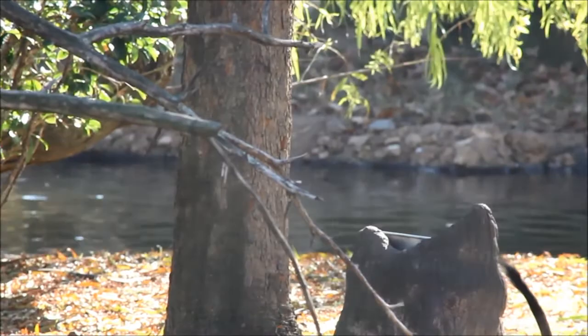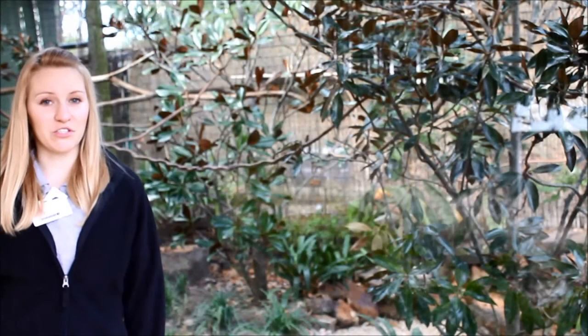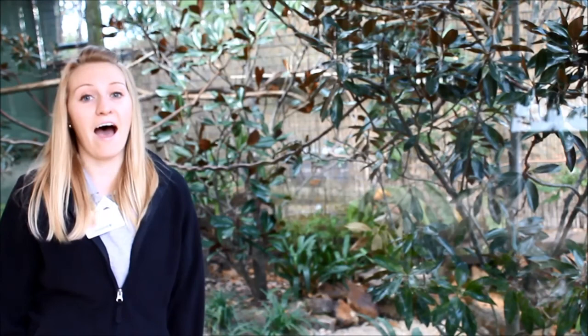Now let's go take a look at some of our tamarins. Here at the zoo, we have two species of tamarins. We have cotton-top tamarins and we have golden lion tamarins. Both species live way up high in the canopy, just like our squirrel monkeys. I've asked a zookeeper to give our golden lion tamarins a treat today.